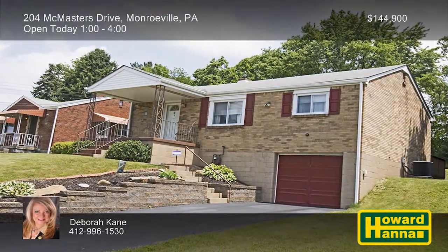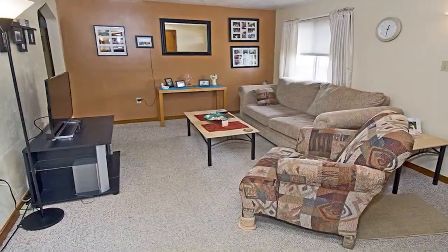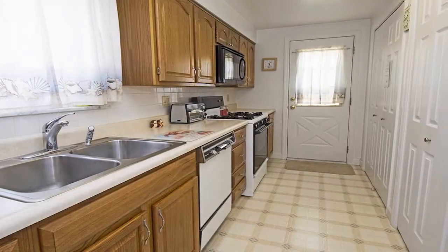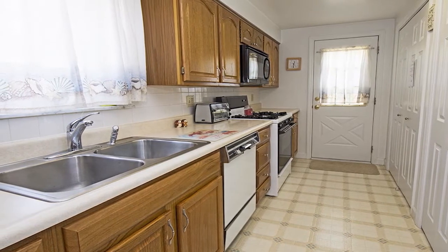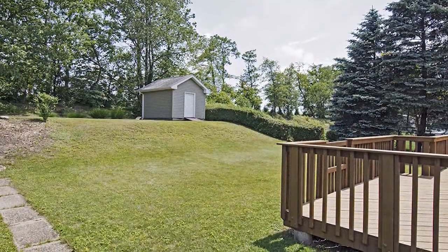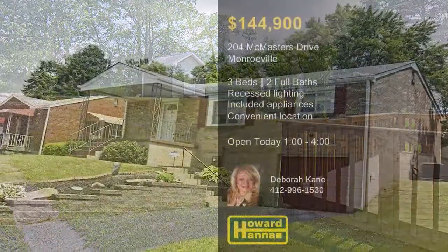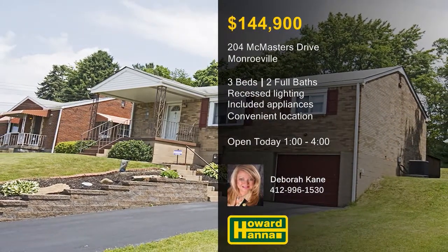Professional landscaping lends curb appeal to this three-bedroom, two-bath home in Monroeville. Neutral paint and carpeting are just waiting for your personal touches. Included appliances accompany the galley-style kitchen, so you'll be cooking in no time. Recessed lighting illuminates the lower level, and a garage provides off-street parking. The home is only minutes from shopping, dining, Route 376, the Turnpike, and Murraysville. Meet with Deborah Kane between 1 and 4 today for more information and a full tour.